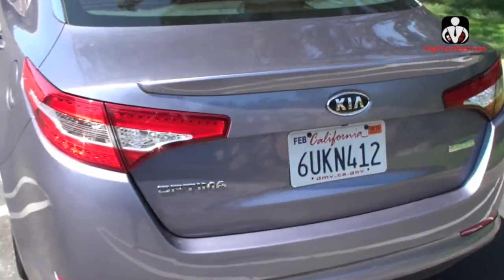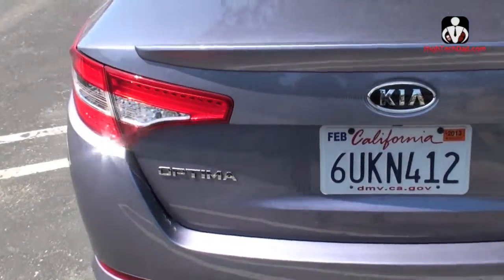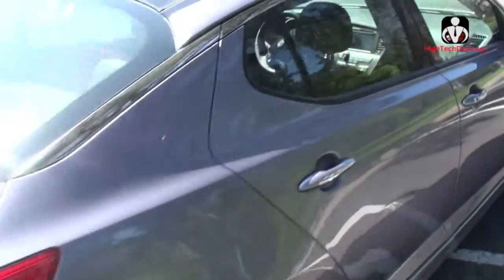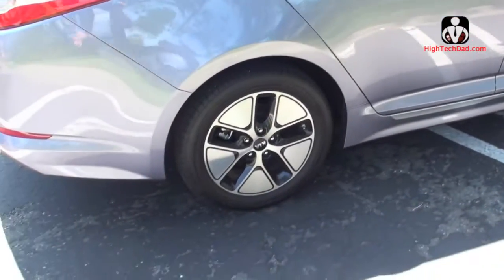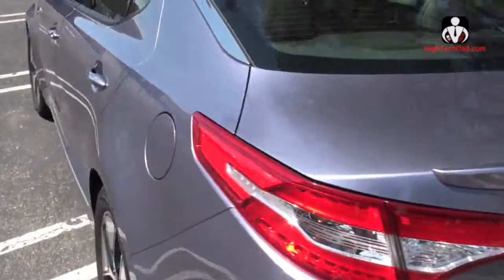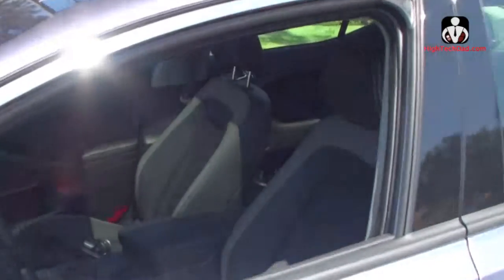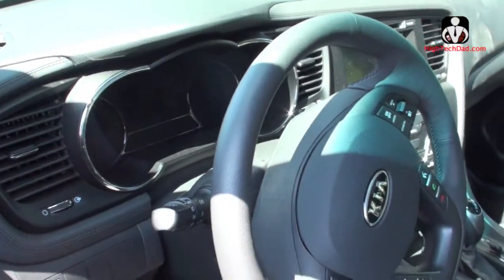It's HighTechDad, and today I'm testing out the first hybrid that I've ever done. This is the Kia Optima Hybrid, a 2012 model, and it's a 4-door sedan. It's quite comfortable. It's got some really sleek styling, and this is the premium edition. You can see the nice metallic gray color. It's got nice big rims, and it's a very comfortable car with lots of technology to power your ride.